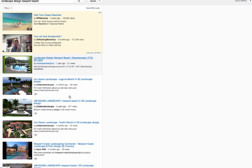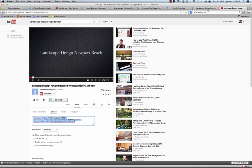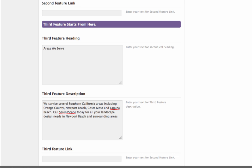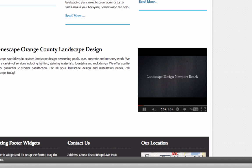I'm going to show you how to take the code here. So what we want to do is go down to share. We want to take this embed code right here and just copy this code. Very, very easy to do. And we'll go back to the site and just plunk this code in right here. And that's it. Save all changes. It recommends some sizes, but I believe that makes the adjustment for you. Let's see what it looks like. If it looks crazy, I can go ahead and adjust it, but it should be okay. There it is. So now they have their YouTube video on here. Pretty cool. Serenescape. You get the idea.